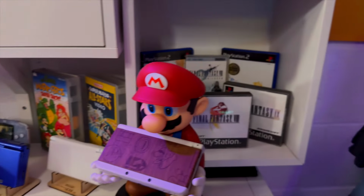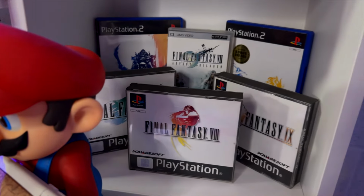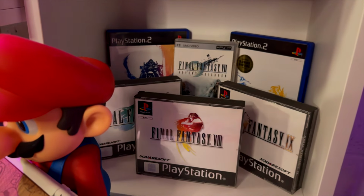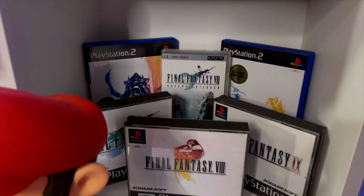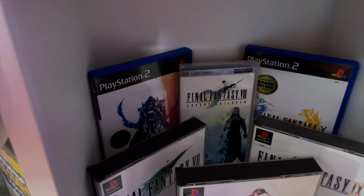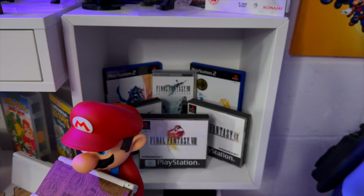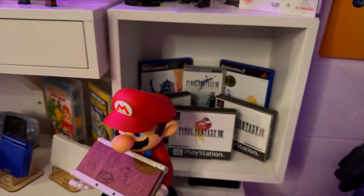And then tucked away over here is a little Final Fantasy shrine. So I've put Final Fantasy VIII at the front because that is my favourite Final Fantasy game, controversially. Come at me, bro. 7 and 9 just behind it, and then you've got Final Fantasy Advent Children on the PSP, and then the PS2 titles, Final Fantasy X, and I think it's 12, but I can't get back there to check. Final Fantasy X was probably my second favourite in that collection, again, somewhat controversially.